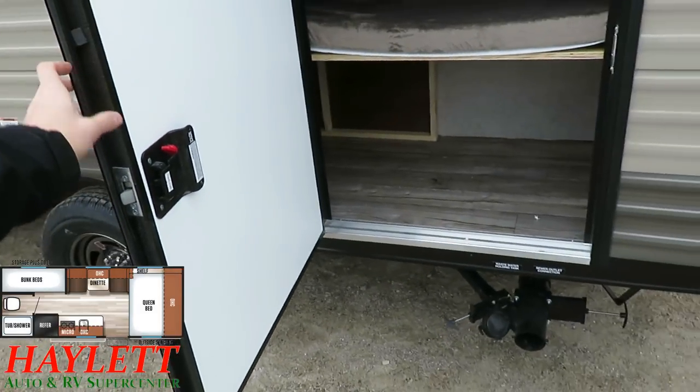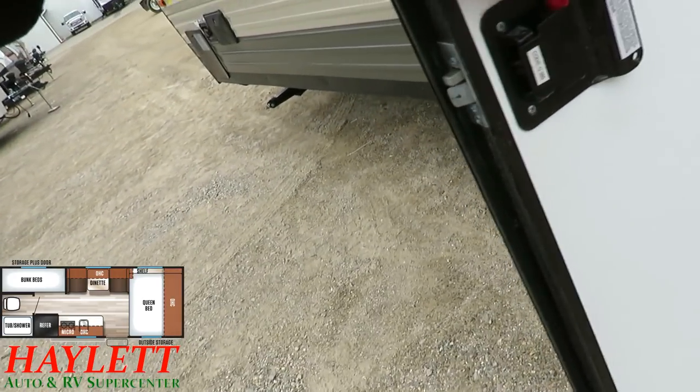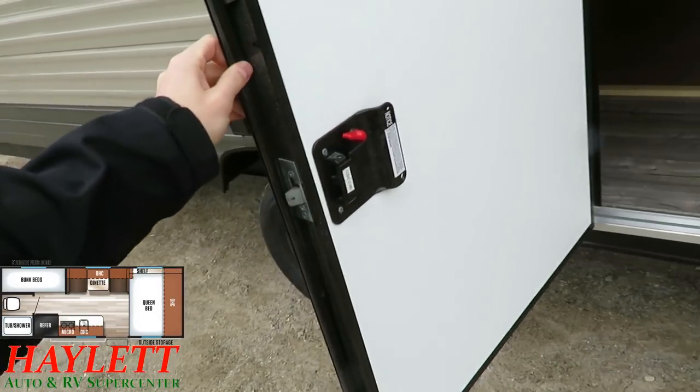Now here's that big bunkhouse storage garage, which again does have a deadbolt privacy lock right here, just like your main entry door. So no one's going to take your kids.